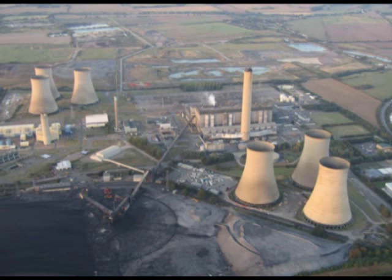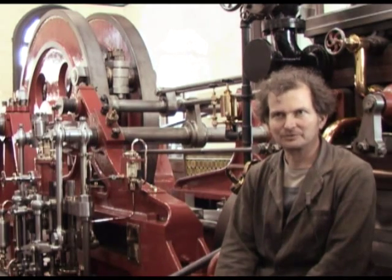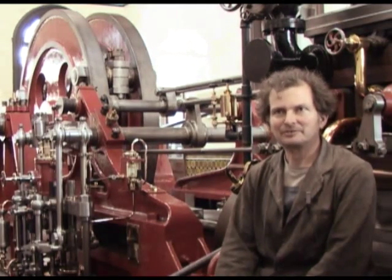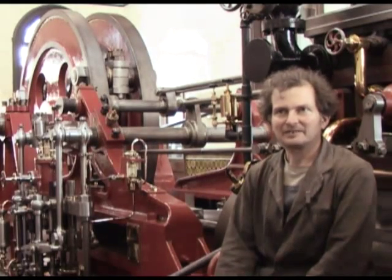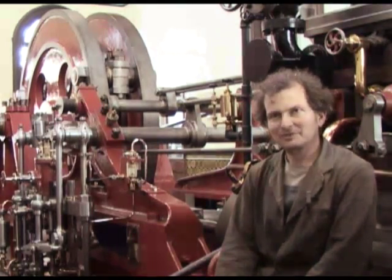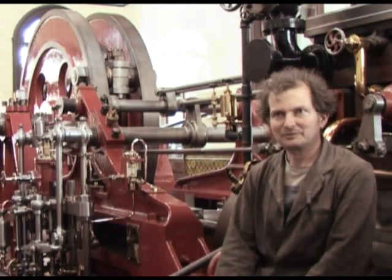So today steam is still used in power stations in steam turbines, which were actually invented in Cambridge or developed here. And a steam turbine basically is you blow steam into a chamber which turns a series of fans. This then operates or turns the generator, creating power. So although people think steam is old-fashioned with these engines, it's still used today.